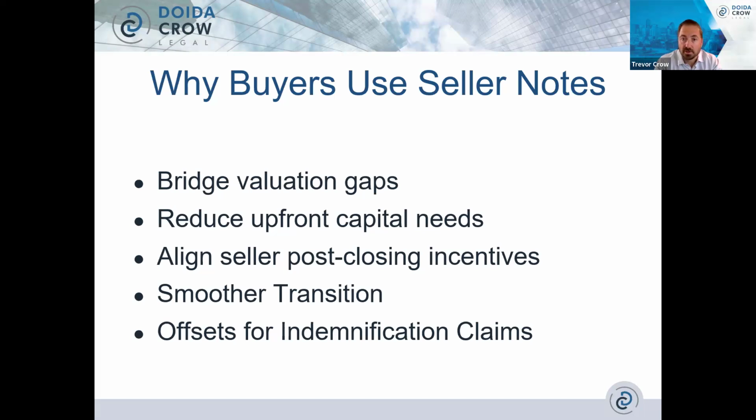Another big reason buyers use seller notes is it aligns incentives and shows seller confidence in the deal. Accepting a note signals that the seller believes in the future of the business, and is willing to bet on the business moving forward, leaving some money on the table to be paid later. That reassures the buyer that the business is solid and that the seller believes they're going to be able to get paid. So, I think this alignment can foster trust during the transition, and can give the buyer confidence that the seller has confidence in the way the business is structured, and the fact that it can meet these debt payments on the seller note.